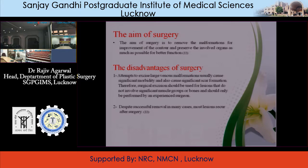So you have to leave the lesion, and therefore the patients have to be explained that even after surgery, most of the lesion has been removed, but you have to come for follow-ups because of the residual lesion. These patients come for follow-up, and whenever we see that the lesion is growing, we can again go in and put some more sclerotherapy and do some more surgery.